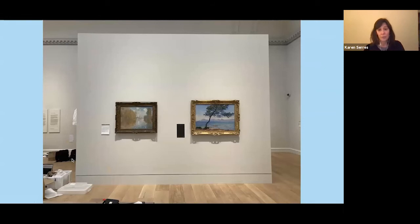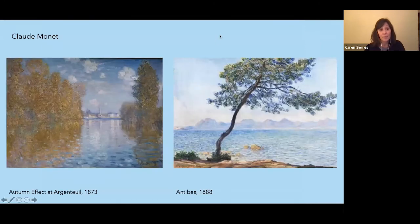And then I just want to finish on one more thing, that these freestanding walls and this articulation of the space provide, which is the ability to isolate works of art or groups, more crucially. I've talked about the Seurat sketches, but here I want to talk about Claude Monet. And so on this wall, we've put together works that were actually separated before. And that is because they were painted 15 years apart. So on the left, you have Autumn Effect at Argenteuil from 1873 and Antibes from 1888.